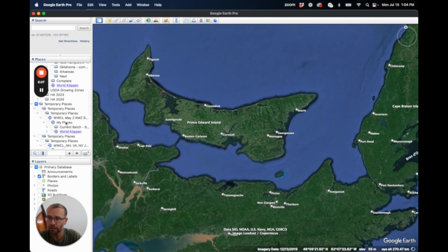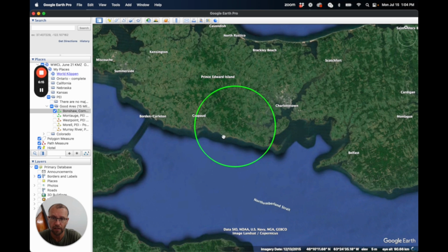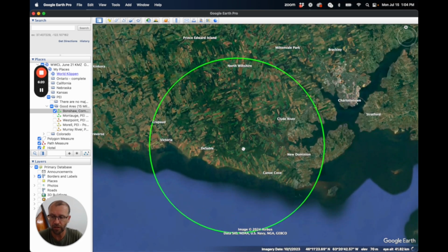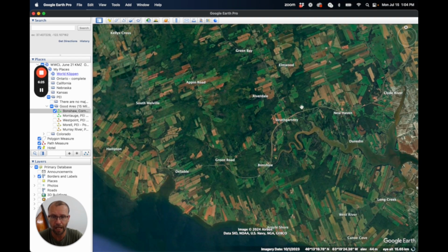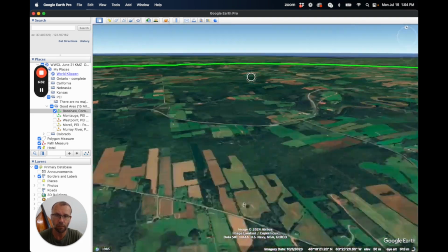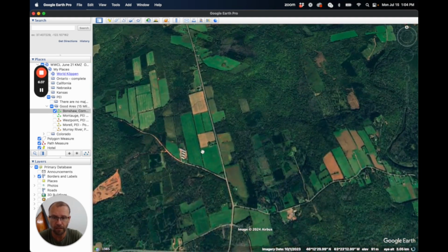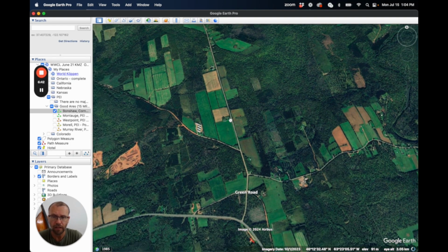So let's go to my PEI. There's a good area here between Cornwall and Crapaud, and it's kind of reflecting the rural, where the farmlands break up. The topography gets a bit more dynamic because it's based around rivers and tributaries. So you get these more topographically interesting parcels of land. Let's zoom in here and see if we can find an interesting little homestead.